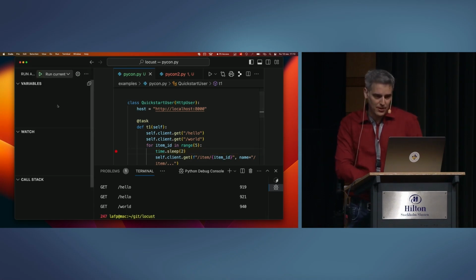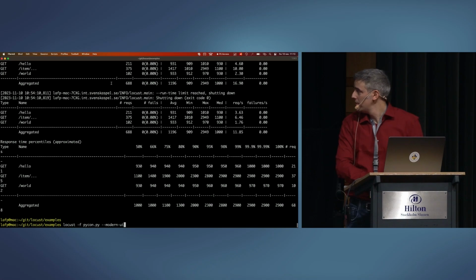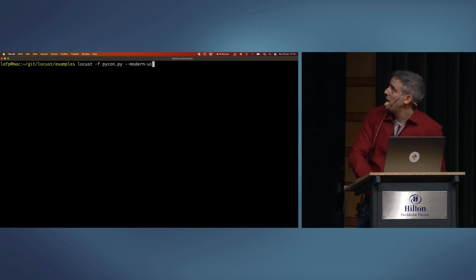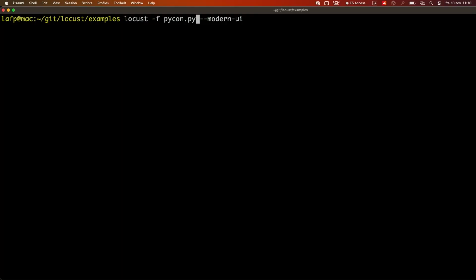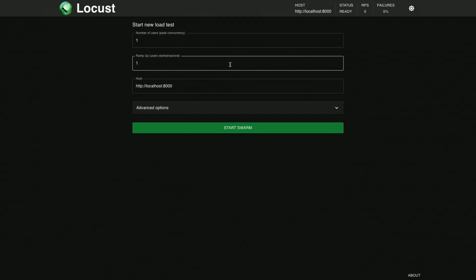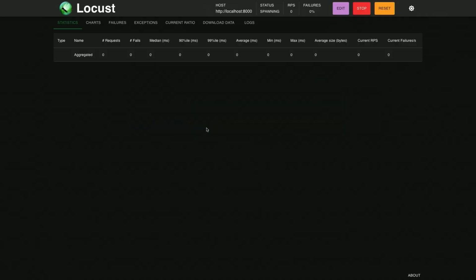And now, let's see what it looks like when you actually run a test. So I'm going to start, and I'm going to make it a little bit bigger, and take away all that stuff. Basically, I'm just specifying which script I want to run, and I'm saying use the modern UI, because there's a new UI, but it's not yet the default. And it's going to start a web server. And I'm going to say, I want to start 50 users. The number of users here is the number of instances of your user classes that Locust will create. And we're going to point it to localhost, which was already in the file. So great.